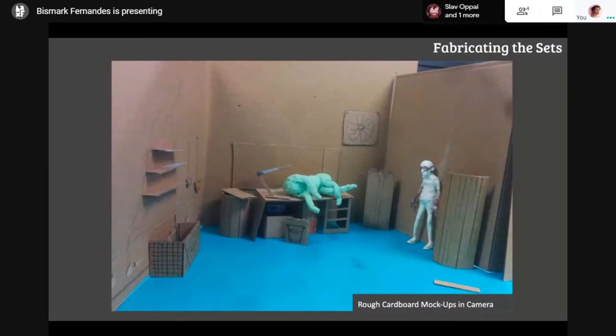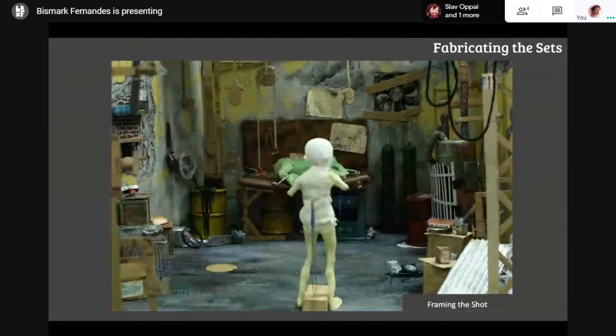So one important thing before you start is we make a quick mock-up. These are nothing pretty. You're going to keep cutting it down if it's too tall, or building it up with more cardboard if it's too short. This process needs to be quick so that you can then use these to start building the actual props.